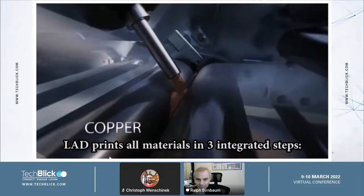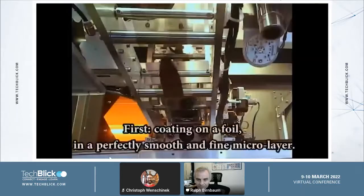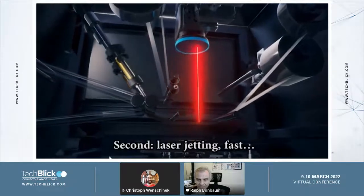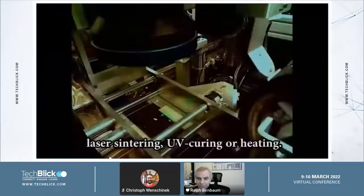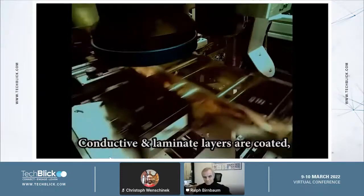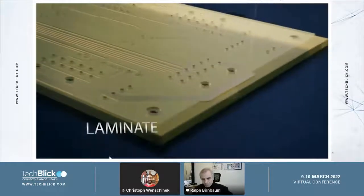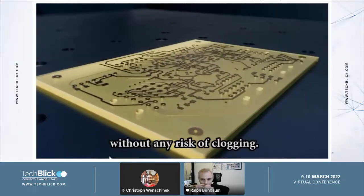C.L.A.D prints all materials in 3 integrated steps: coating, jetting, and post-processing. First, coating on a foil in a perfectly smooth and fine microlayer. Second, laser jetting, fast with micron accuracy. Third, post-processing, laser sintering, UV curing, or heating. Conductive and laminate layers are coated, jetted, and sintered or cured. Vias are filled. C.L.A.D jets standard industrial materials with 3,000 times higher viscosity than inkjet without any risk of clogging.